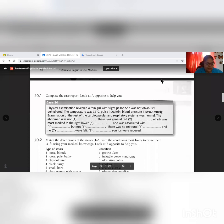Chapter 20. The gastrointestinal system. 20.1. Complete the case report. Look at A opposite to help you. Case 14. Physical examination revealed a thin girl with a slight pallor. She was not obviously dehydrated.